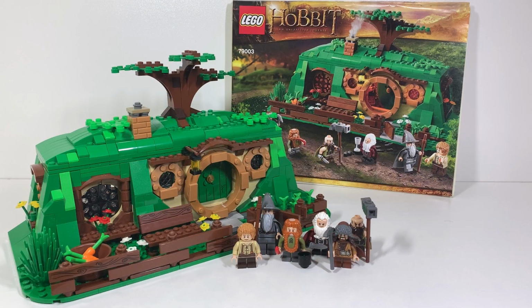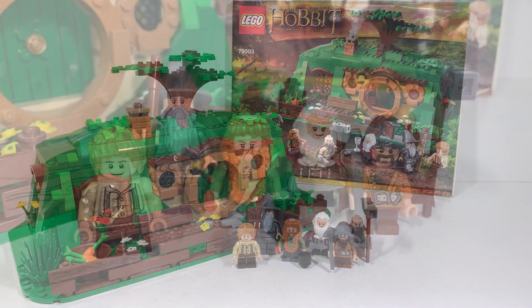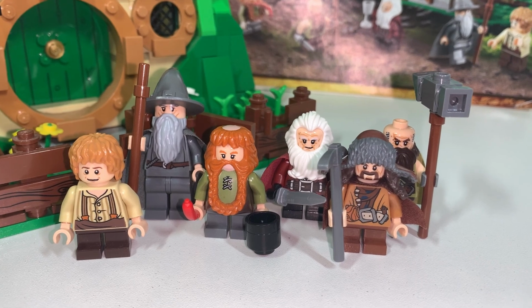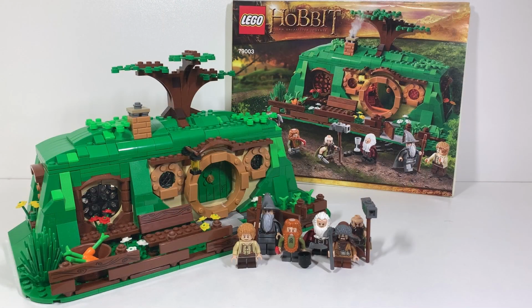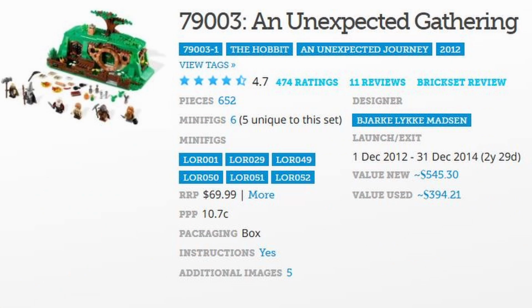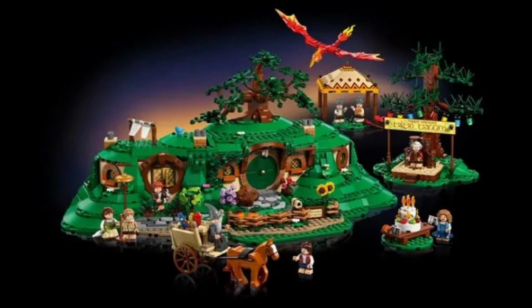This contains 652 pieces in total with 6 minifigures, 5 of them being exclusive and very good figures at that. This originally retailed for the price of $70 USD before tax, but this right here is Aotearoa's famous film franchise, so here in NZD this was $130 back in 2013. Today in the aftermarket space, this is currently listed for $545 sealed or $394 in second-hand condition. There is a remake of this set, kind of, releasing in April of 2025 that will cost around the same price as this one does now in the second-hand market.